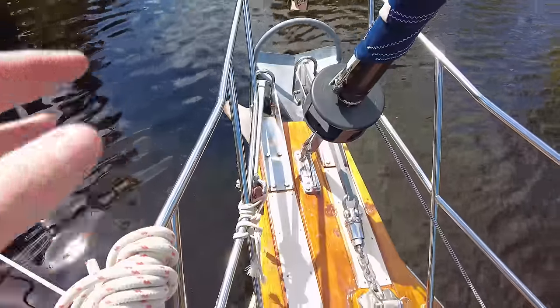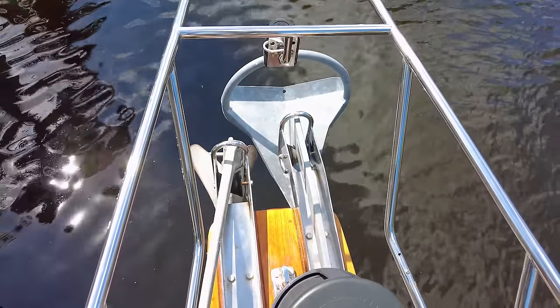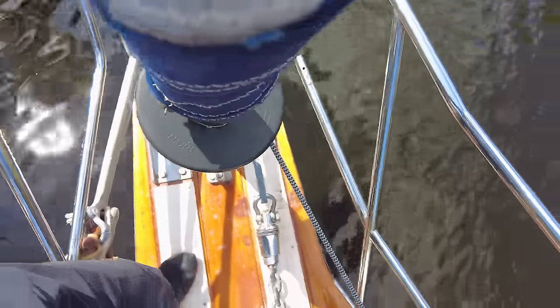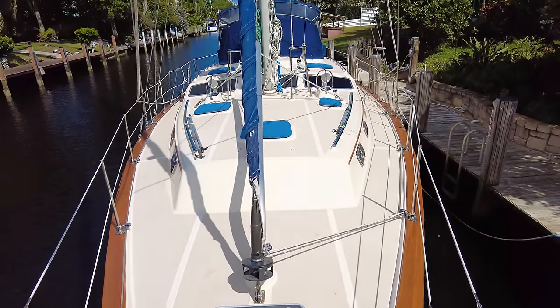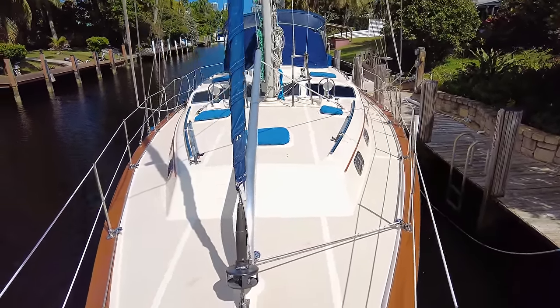Good sized bowsprit, but not huge. You've got a dual anchor roller on the front there for options with your ground tackle, roller furling headsail, vertical windlass with deck controls. And looking aft on this boat, just a beautiful, beautiful boat. I love the way this boat looks.